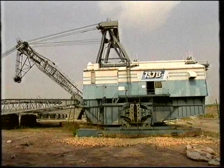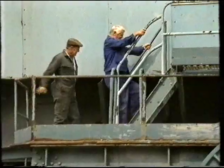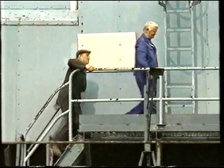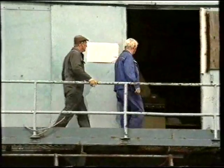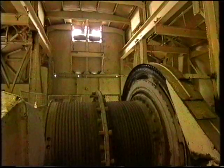This 1150B arrived second-hand from America in 1954. It was the largest walking dragline Britain had ever seen, and it worked for over 40 years. Johnny Lashmar and Roy Lee were kings among excavator drivers. The 1150B was forced to retire 10 years ago, and hasn't walked since.